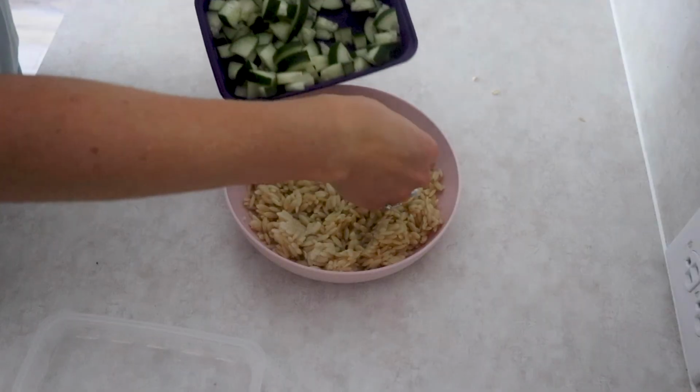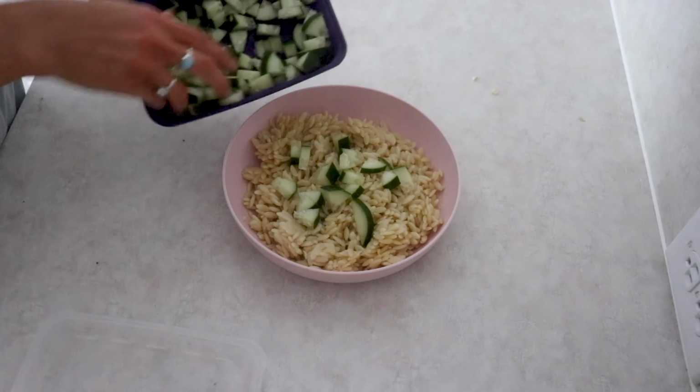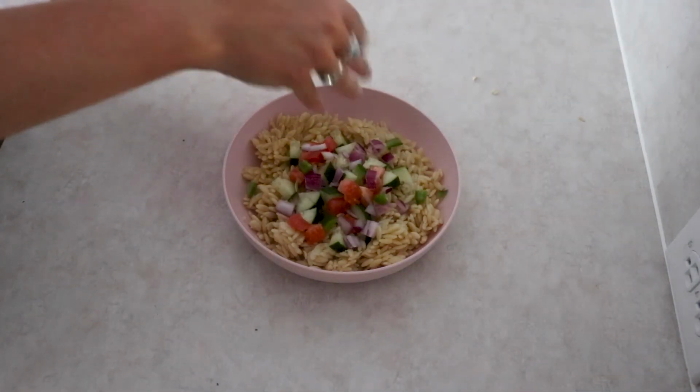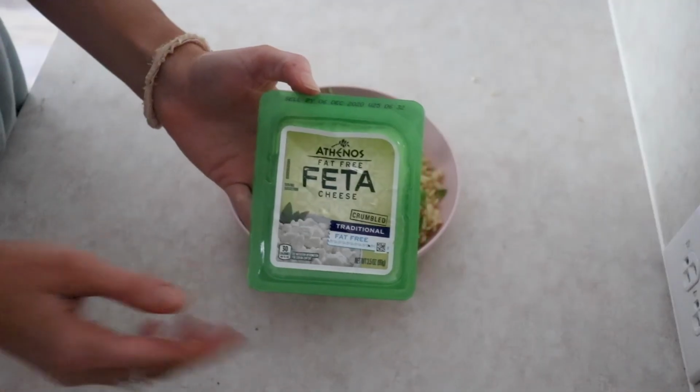I just sprinkle it with some water and I put it in the microwave just so it can make the pasta nice and tender again, because sometimes it can dry out in the refrigerator, so it's good to put the water in there to add moisture back into it. So I just microwaved it for 2 minutes, and then I added some cucumber, some tomatoes, red onion, green bell pepper, organic baby spinach, and some fat-free feta.